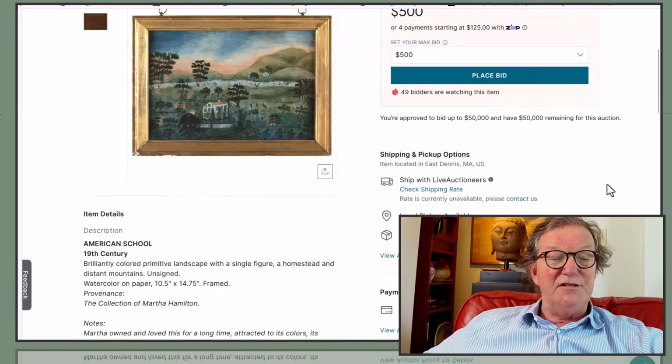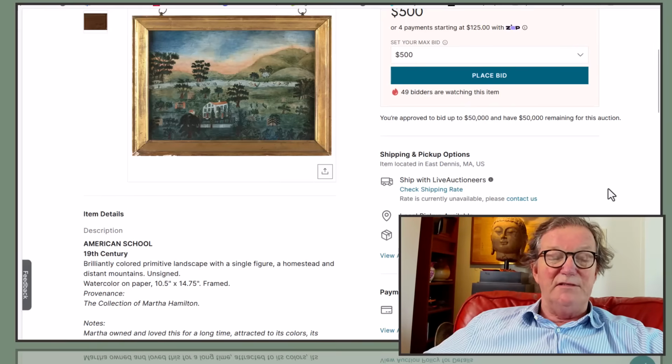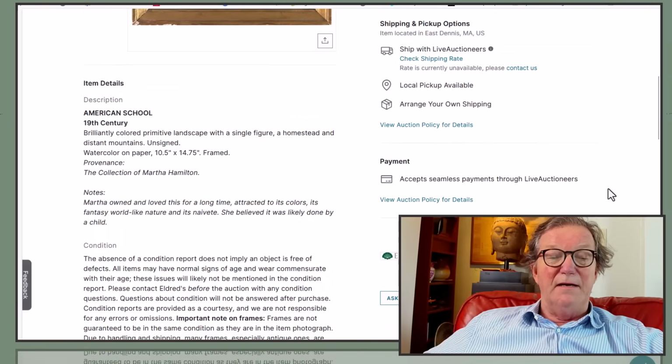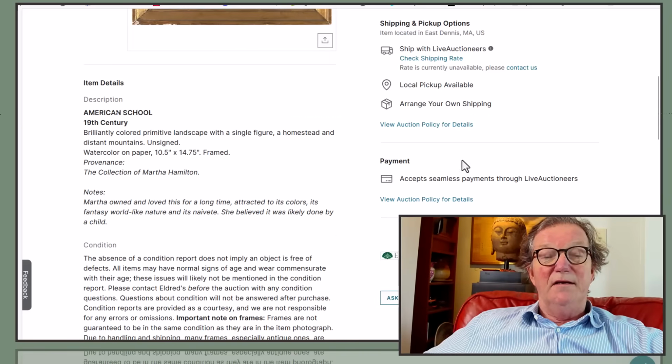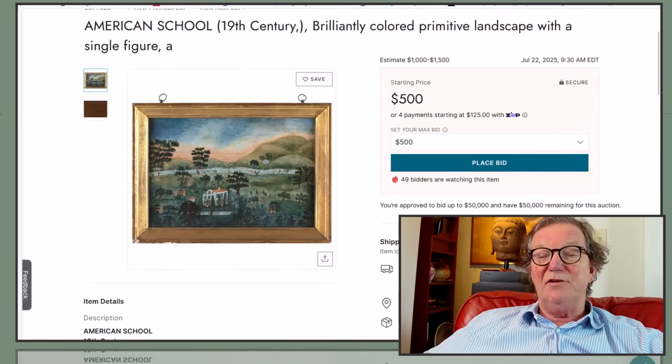It doesn't say where she got it or anything else, just brilliantly colored primitive landscape with a large single-figure homestead and distant mountain. The distant mountains make me think it's probably somewhere in southern New Hampshire, because you don't have a lot of mountains in Massachusetts. There's a note. There it is. Martha owned and loved this for a long time, attracted by its colors, its fantasy, world-like nature, because it's the view of a child. It's how a kid looked at their world back then.